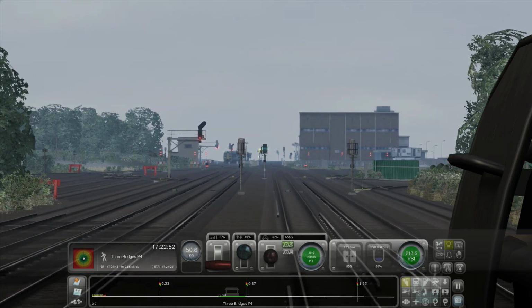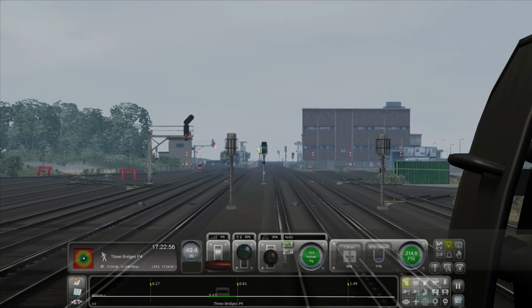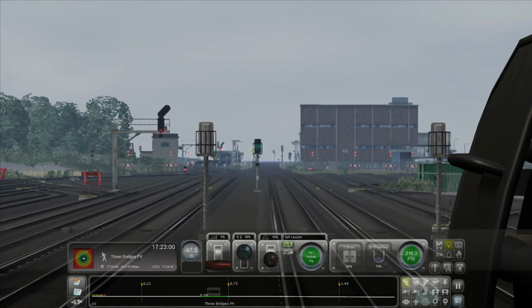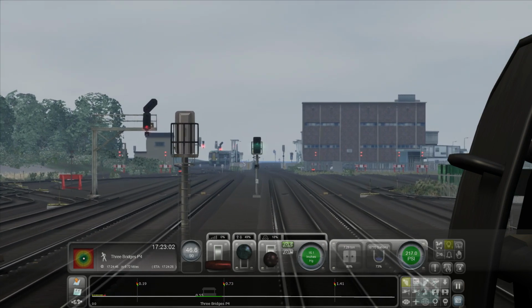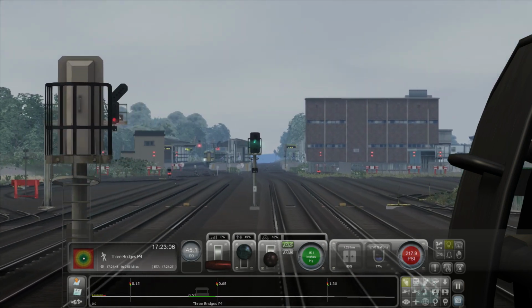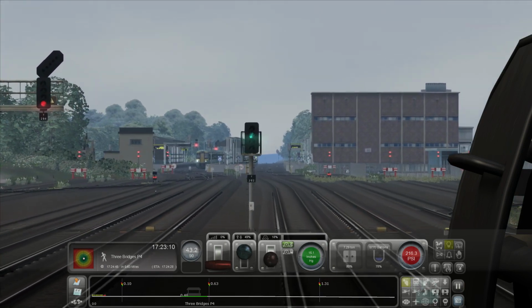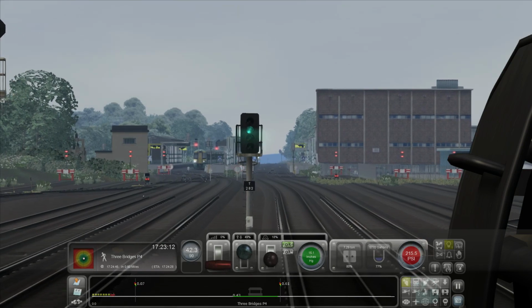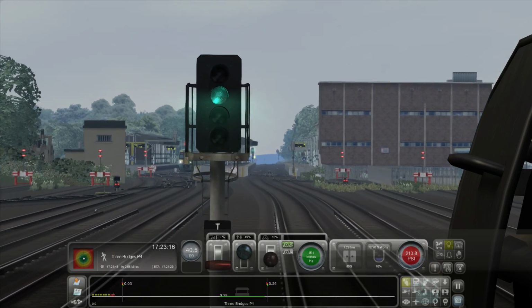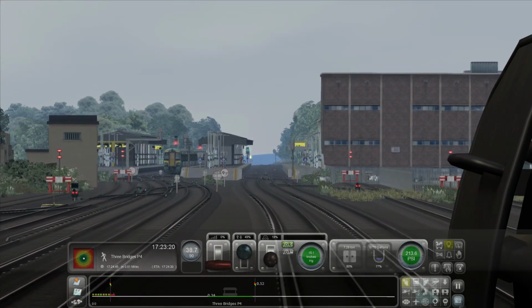Let's start slowing her down. I reckon that's the plan right now. Indeed. Because we want to glide in gracefully into Three Bridges Station. We don't want to be grinding to a halt too early. We don't want to be too late and have to slam the brakes on. We just want to gracefully slide into platform 4 there and make it look awesome. That's the plan. May not happen, but that's the plan.